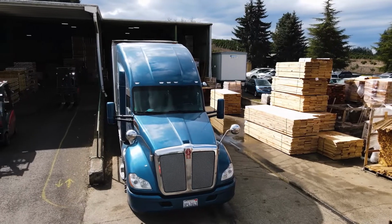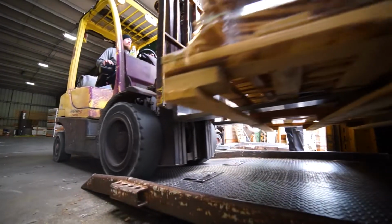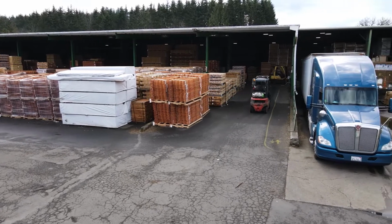Typically we'll have 10 to 20 trucks through in a day. Some days obviously are a lot busier than others. It's about a 50-50 split between inbound trucks bringing in raw materials and outbound trucks taking finished product out.